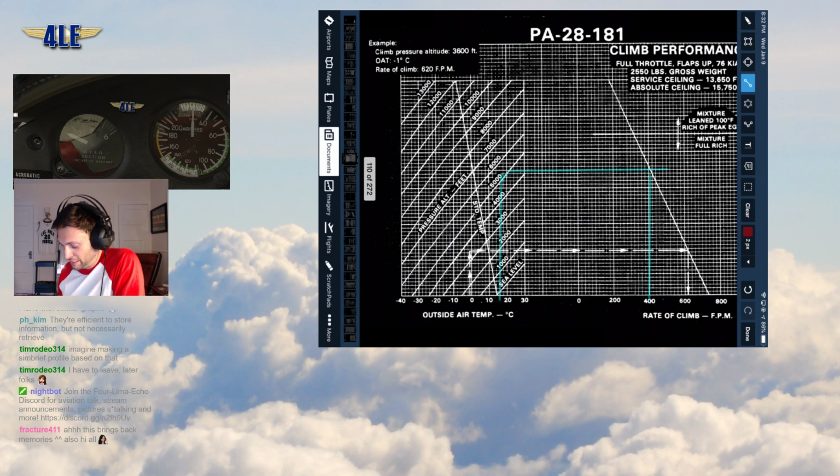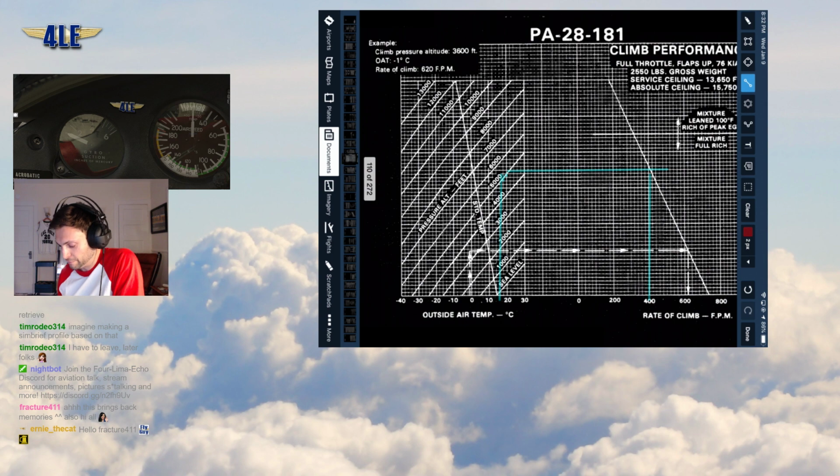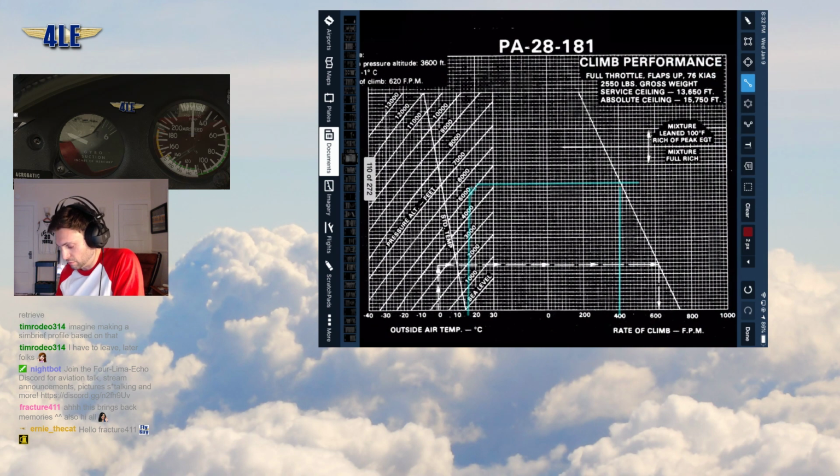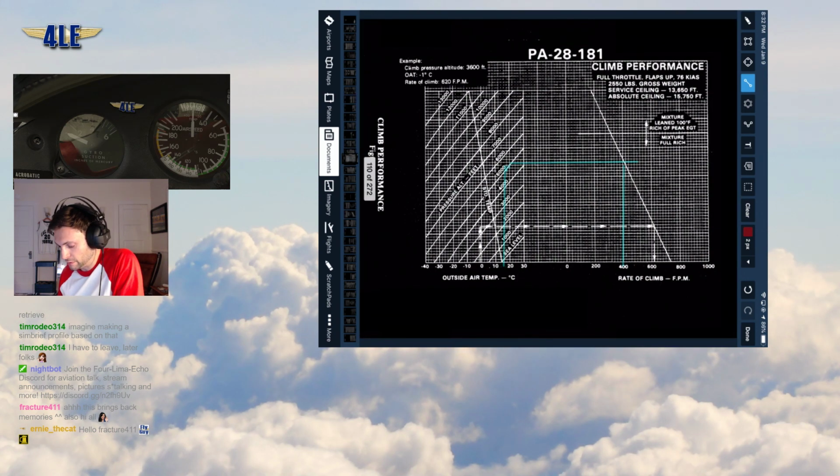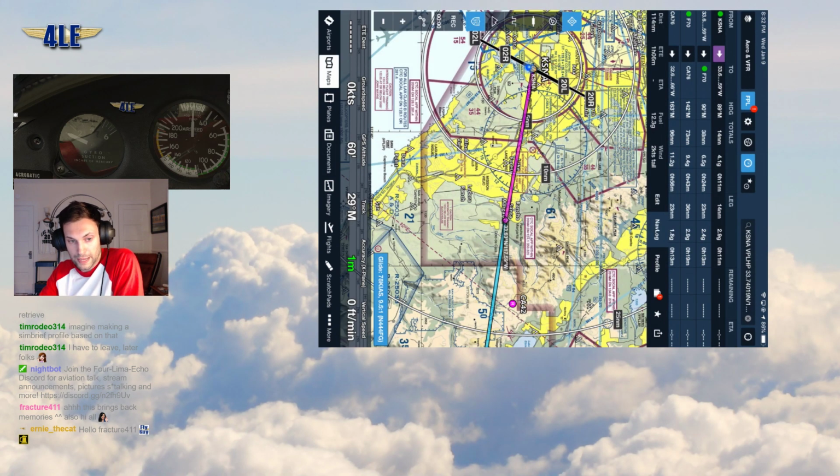So 400 feet per minute, and this is where it starts getting kind of annoying. So that is our climb performance. Full weight, which is fine. We'll climb a little bit higher than that because we're not going to be at full gross. But full throttle, 70 knots. That's our climb performance.